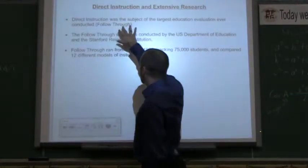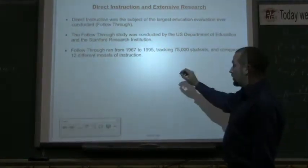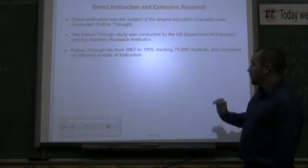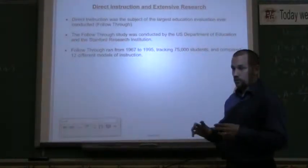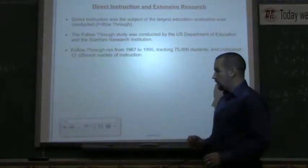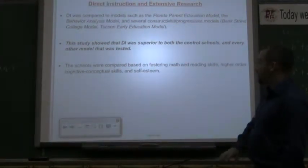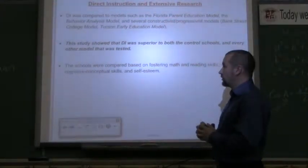It was researched in a project called Follow Through, and this was a study that was conducted by the U.S. Department of Education and Stanford, and you can see here, went on for nearly 30 years and tracked 75,000 students, and it compared direct instruction to 12 other models of instruction, both instructivist and constructivist approaches. So the constructivists were more student-centered, and the student discovering their learning. And the results were quite amazing with this study. You can see some of the models up here that it was compared to, as well as control schools, where there was no specific model being tested.